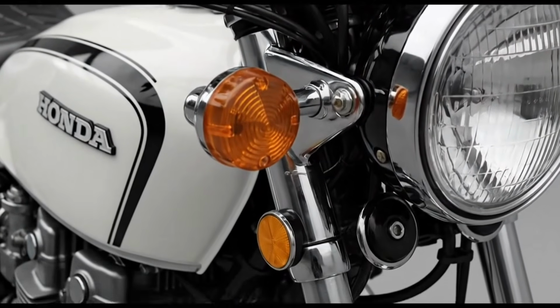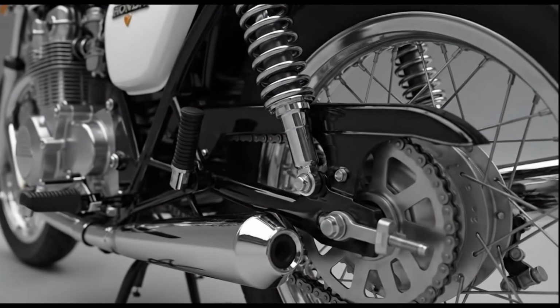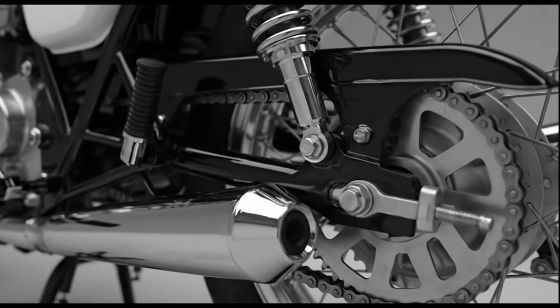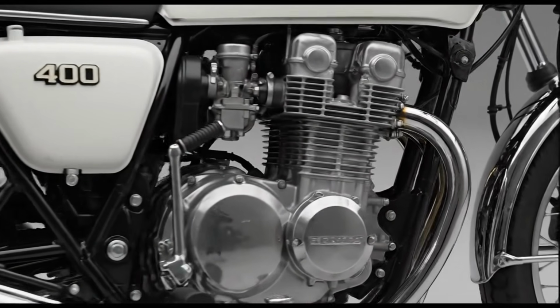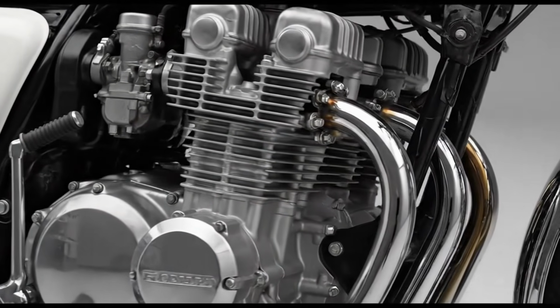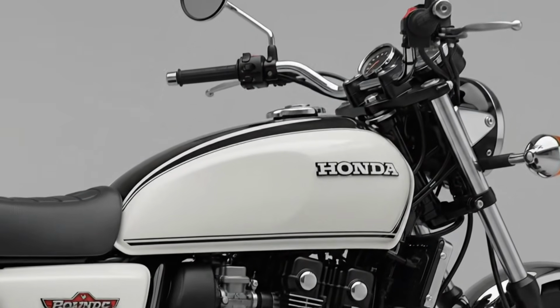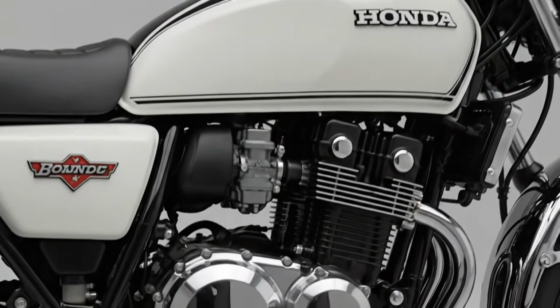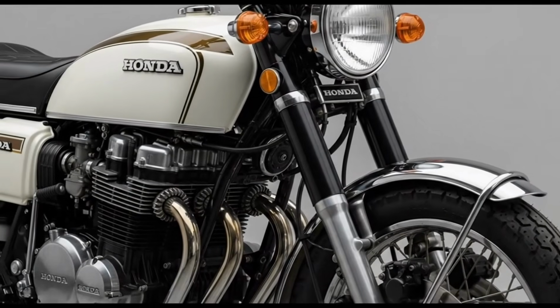This is a bike designed for riders who crave authenticity, control, and timeless mechanical charm, yet demand the refinement that only a modern Honda can deliver. At first glance, the 2026 CB400 Four commands attention with an unmistakably classic silhouette. The proportions are deliberately balanced: a sculpted tank that flows into a slim seat, a minimalist tail, and a stance that captures the spirit of retro street machines while looking undeniably contemporary.